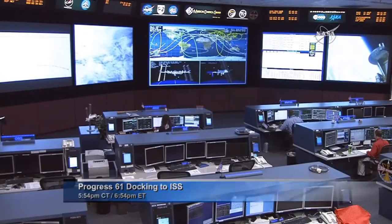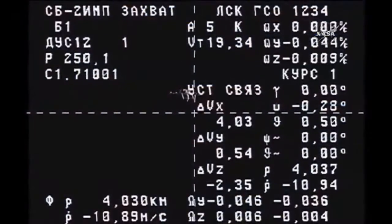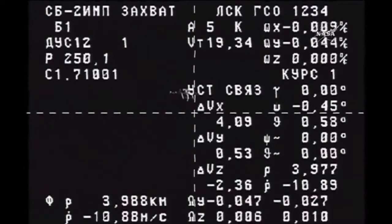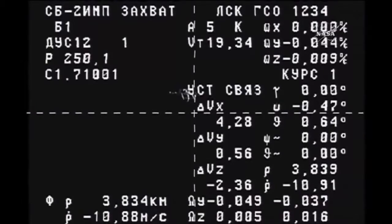On board the Progress, 3.1 tons of cargo in the form of 1,940 pounds of propellant, 110 pounds of oxygen, 926 pounds of water, and some 3,400 pounds of dry cargo in the form of spare parts and experiment components, a total of 6,373 pounds of cargo loaded into the Progress vehicle.